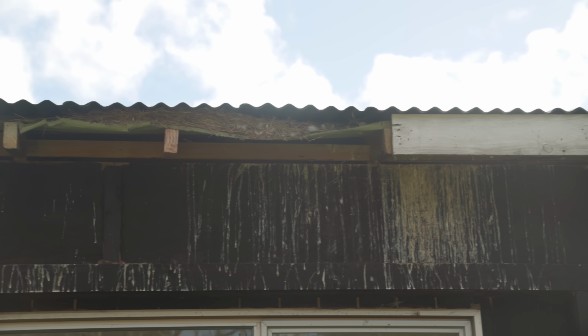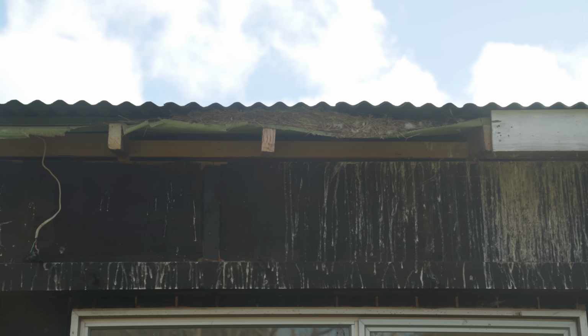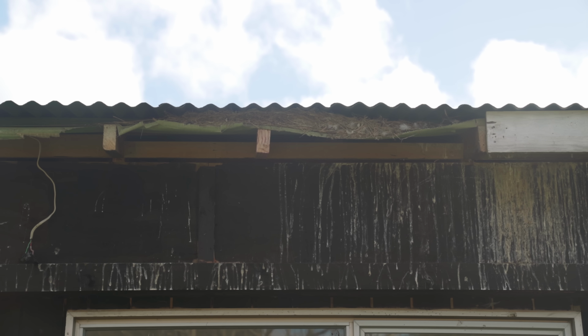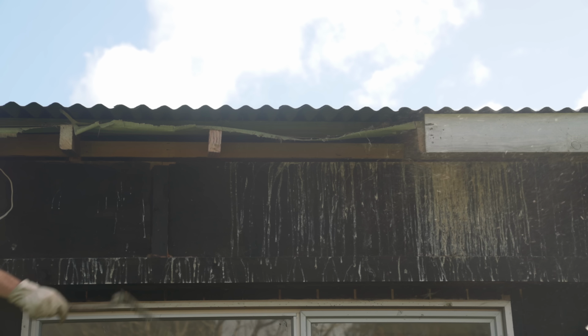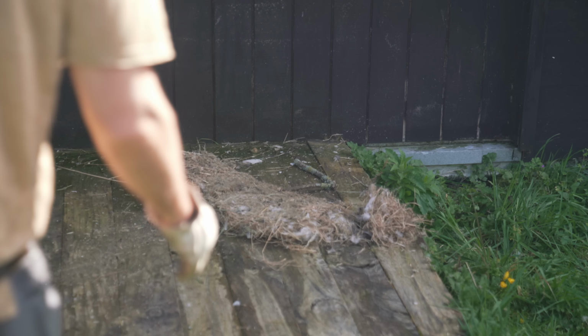Look at the size of that bird nest in that gap right there between the roof, the construction paper. That's really bad and really gross, and I'm gonna go get a mask because I don't want to breathe any of that stuff when I scrape it out. Holy shit. Look at that.